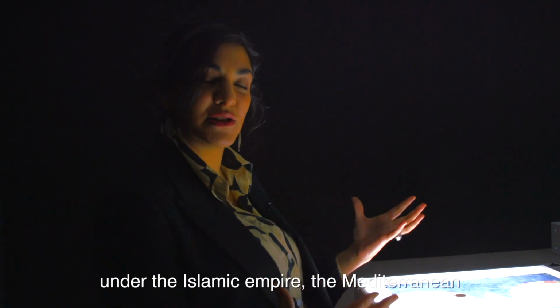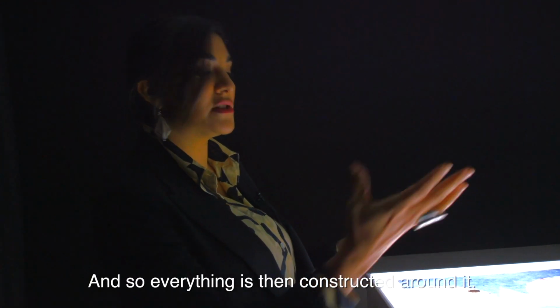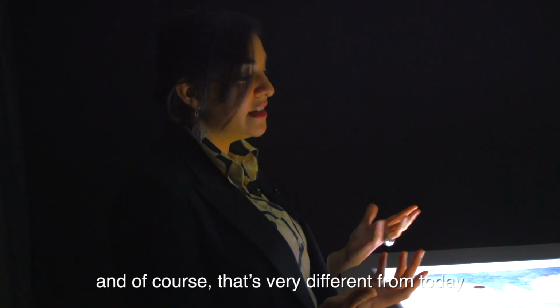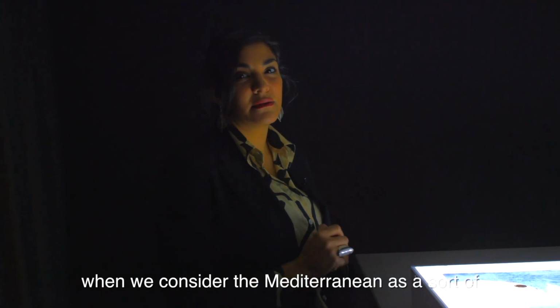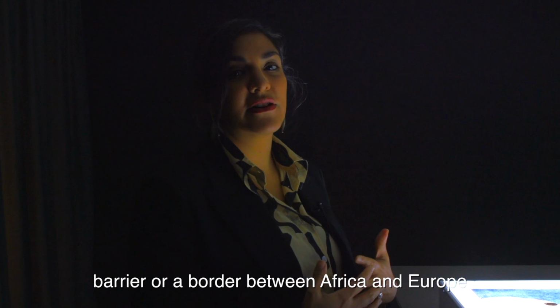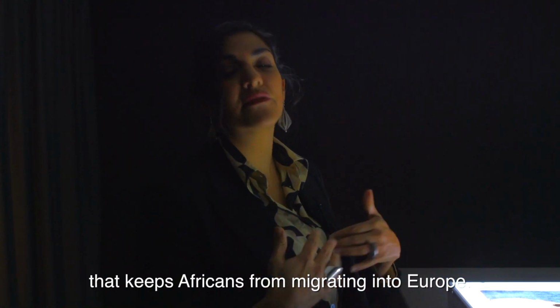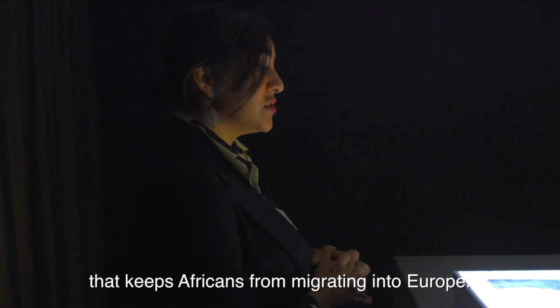At this time, under the Islamic Empire, the Mediterranean was the center of the world, and so everything is constructed around it. Of course, that's very different from today, when we consider the Mediterranean as a sort of barrier or border between Africa and Europe that keeps Africans from migrating into Europe.